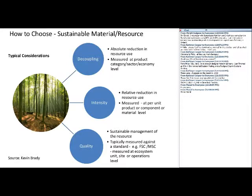Another way to look at sustainability in materials is the intensity of the use of those materials. So how much material are we using per unit of product? And we see a lot of measures like that in companies, trying to understand their use of materials and to reduce the use of materials. And then there's a lot of work around the quality of the materials and how they're being produced. So are we managing the resource base in a sustainable way? And you see certification schemes and other schemes out there like the Forest Stewardship Council, Marine Stewardship Council, Better Cotton Initiative, et cetera, that are trying to determine the right standards of practice to ensure the sustainable management of the resource.